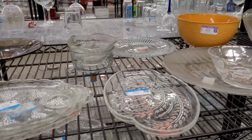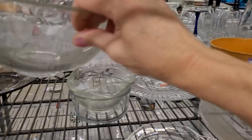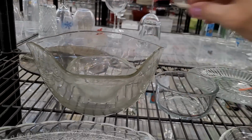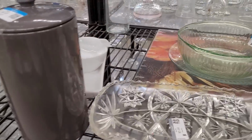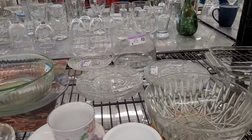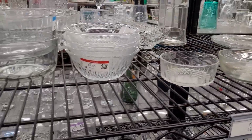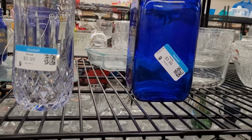So much clear glass. I am determined to bring that back. Here is a chip and dip. Little dip bowl. Let's put it inside the chip bowl. Hanger is nowhere to be found, unfortunately. What else can we see? It's a big blue bottle.